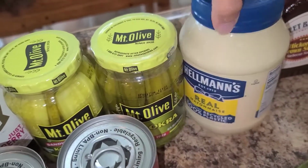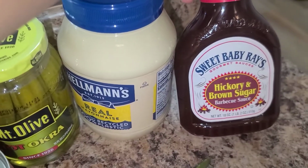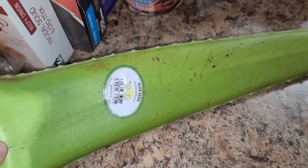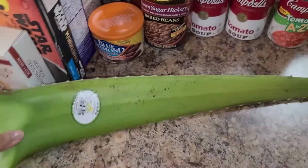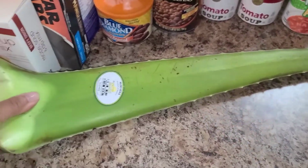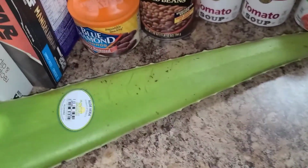And we have Hellmann's mayonnaise and some brown sugar barbecue sauce for the chicken that we're about to put on the grill. And then last but not least, I have an aloe vera leaf, because I'm sunburned since we went to the beach yesterday. And I was like, this is always at the grocery store. Might as well try putting it on my skin for relief from the sunburn. This is the grocery haul that we have.